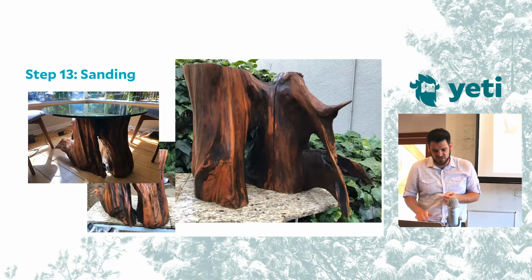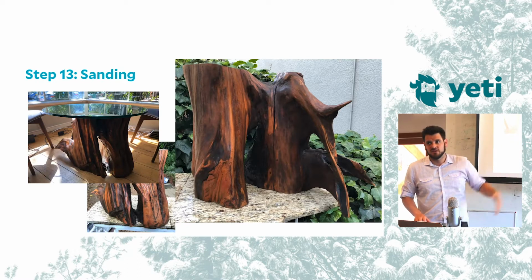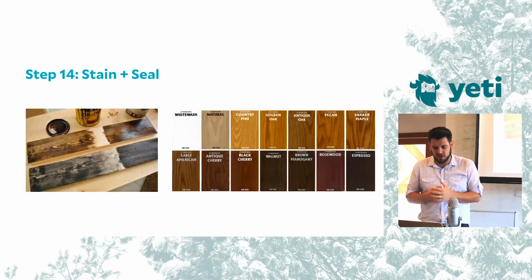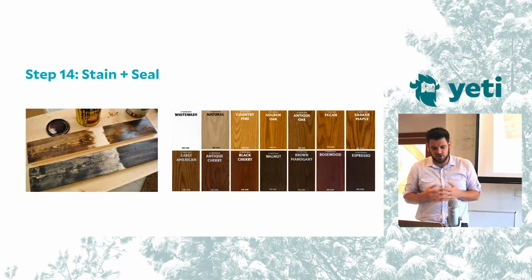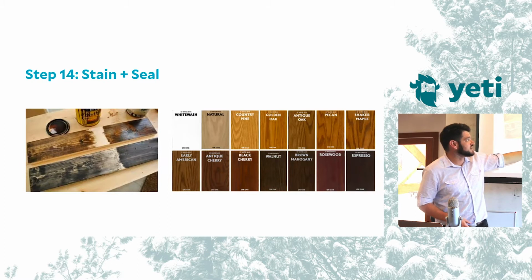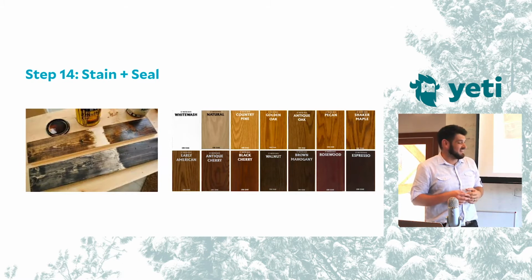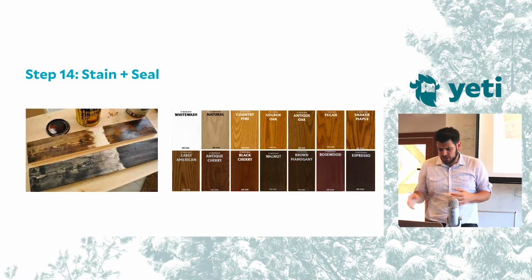I wish I was taking pictures of this when it was not stained, but this is after it's been stained. Once you sand it down to where you really want it, you can start sealing. There are all kinds of different stains you can put on things, and it will really dictate how your piece ends up turning out.